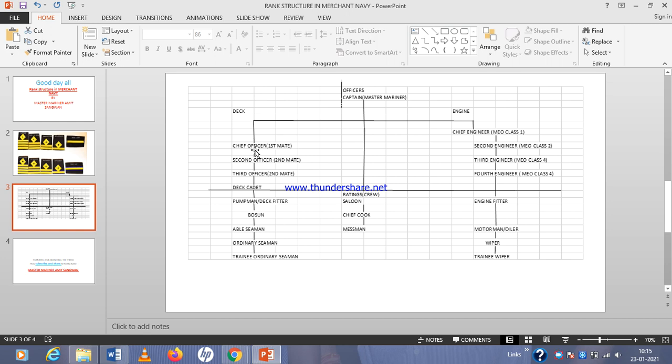So we will start with the deck department first. After the chief officer comes the second officer, then the third officer, and then the deck cadet, who is a trainee officer. These are the officers on the deck, and then we have a pumpman or a deck fitter, who are also petty officers on the ship, and then the bosun, and below the bosun comes the able seaman, and below the able seaman comes the ordinary seaman and the trainee ordinary seaman. This is the deck department.